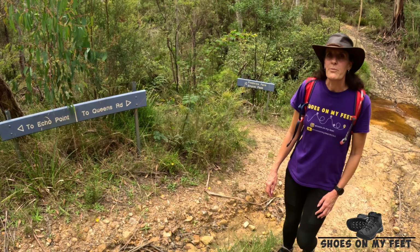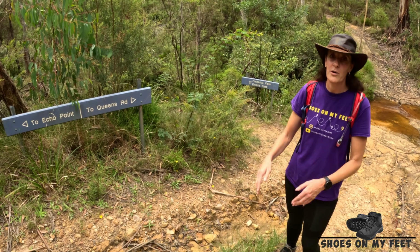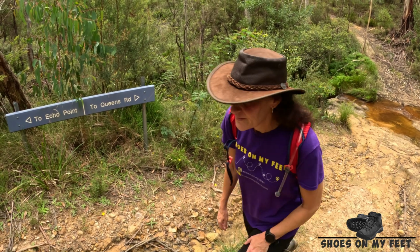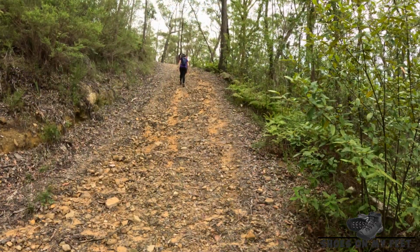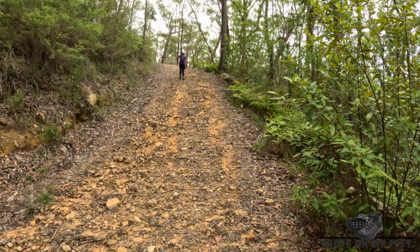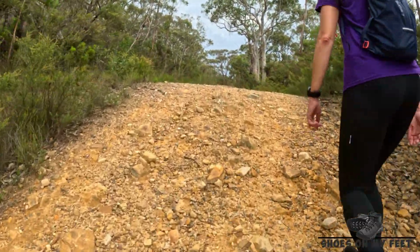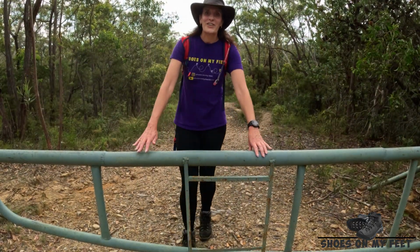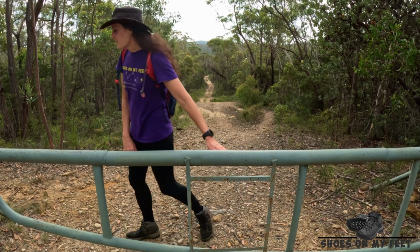So we've reached the end of the Empire Pass walking track. We're going to now continue up this fire trail towards Echo Point and the Bluff Lookout, and then get back to our car via Fairy Falls. Well, that fire trail sure is the hill that keeps on giving. We're now going to head around to Echo Point and the Bluff.